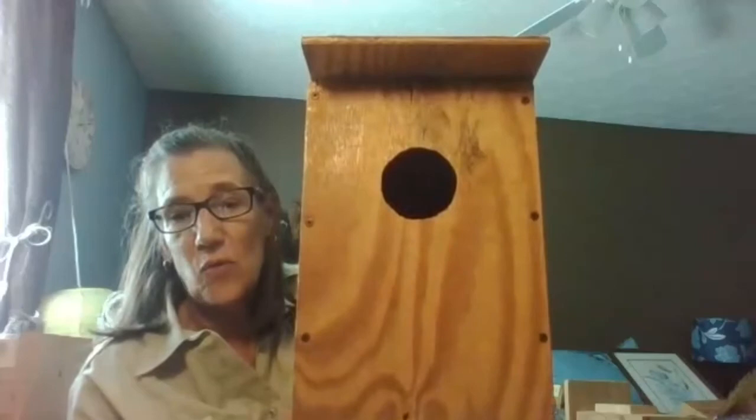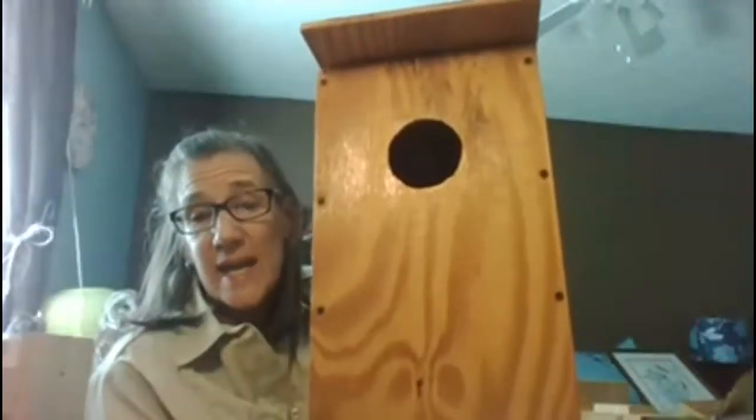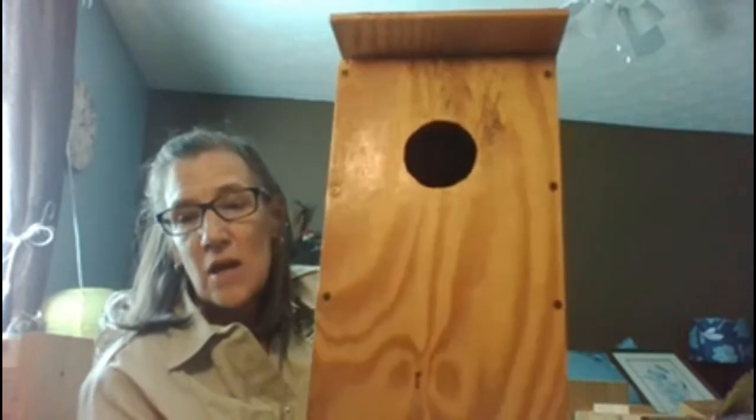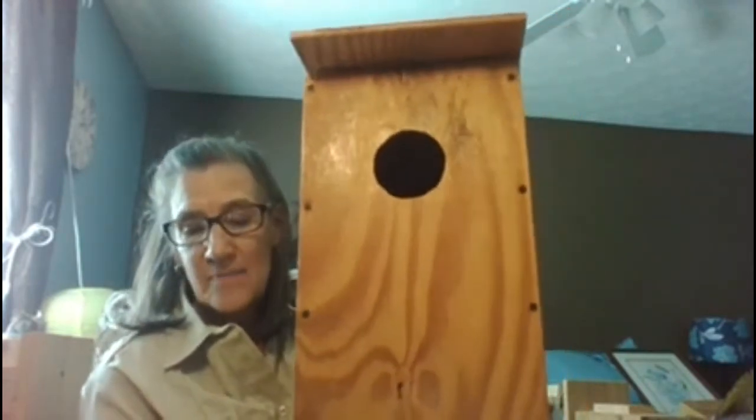But this is quite a large box, and at the end, I think Julie is posting a web page where you can go to get all the plans for these different boxes that I'm going to show you. So if you want to attract some of these birds and you have the right habitat, provide them a box and they might just find it and start to use it.